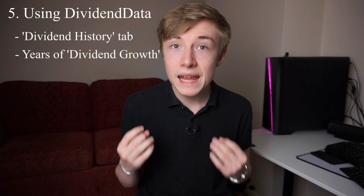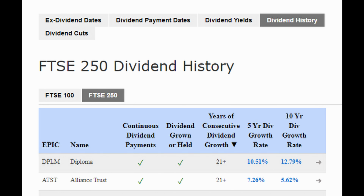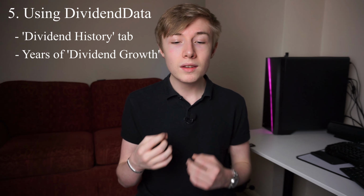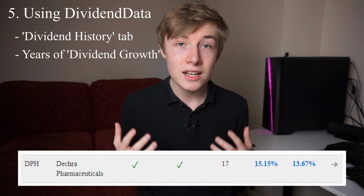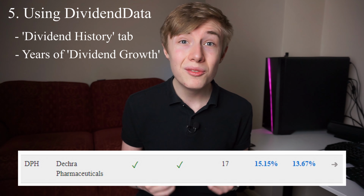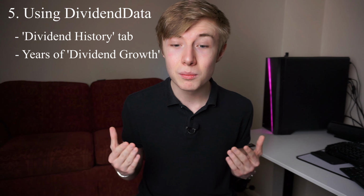Another example could be Dechra Pharmaceuticals, which is listed in the FTSE 250. So on Dividend Data, you just have to click that FTSE 250 tab and do the exact same thing. We can see that they have 17 years of consecutive dividend growth and a 10-year CAGR, or compound annual growth rate, of 13.67%, which is very good compared to others in the market.